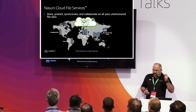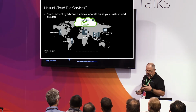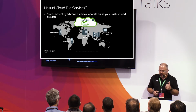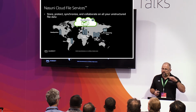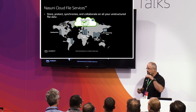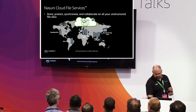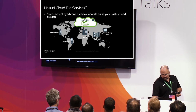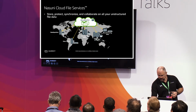So we can scale both your primary and archive file storage without buying traditional disk. We can recover files faster from any point in time and get you away from the pain and cost associated with backup and recovery software. We can synchronize files across locations so that all users are working on the most current versions. And then we allow you to collaborate in real time across many locations.